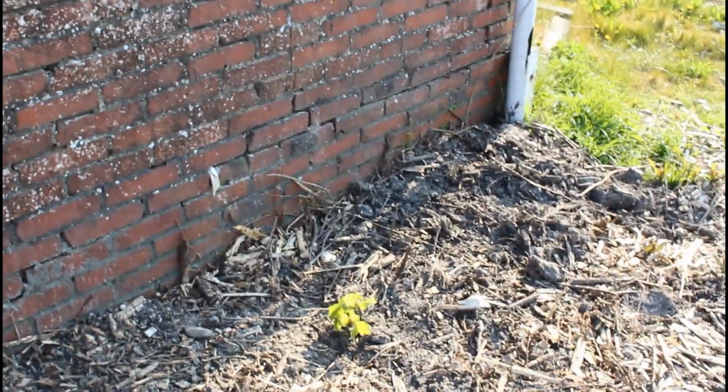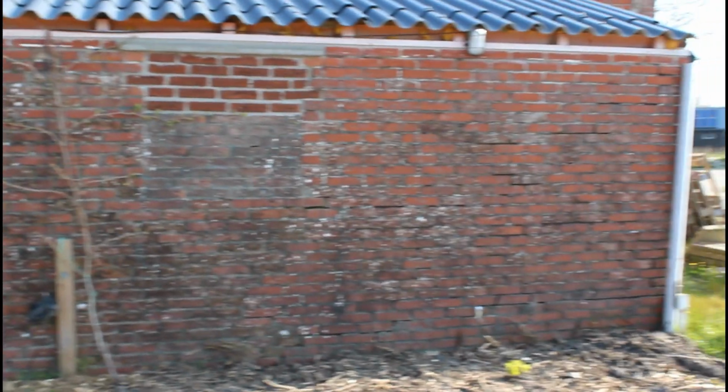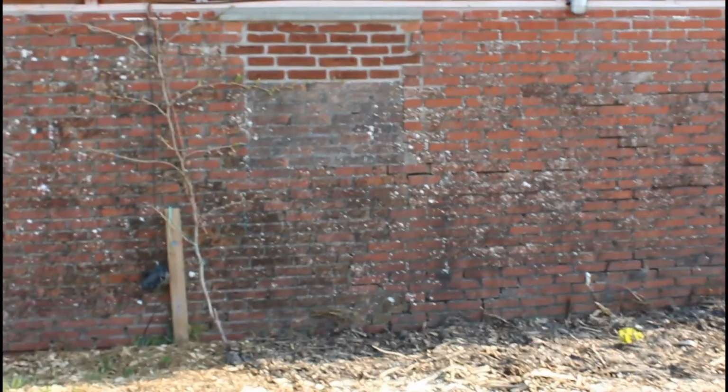So we planted two little ones, one over there and one over there, to fill up this entire old wall with grape. This will all be covered in grapes. It'll probably look real nice when it's done.